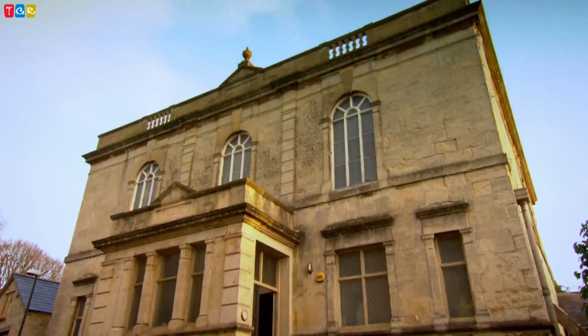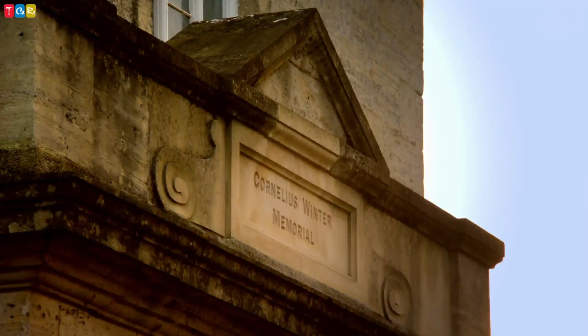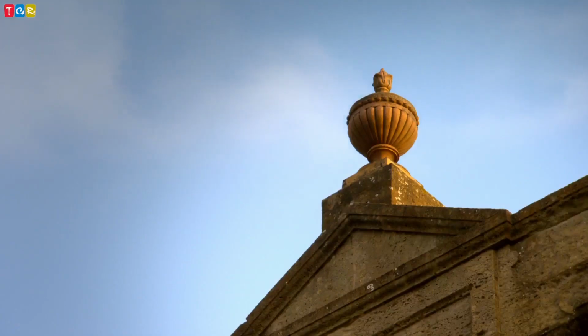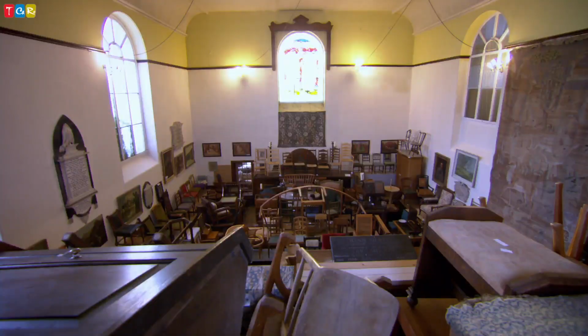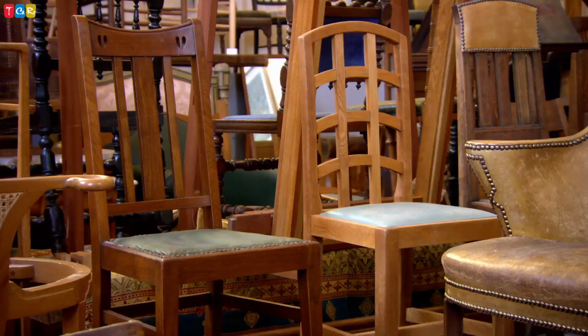In Painswick, a local chapel is now a museum full of rare arts and crafts pieces, which John Ashton Beer has spent his life collecting. It was a holiday job he had in his teens at a local country house that first inspired John's passion and turned him into an avid collector.